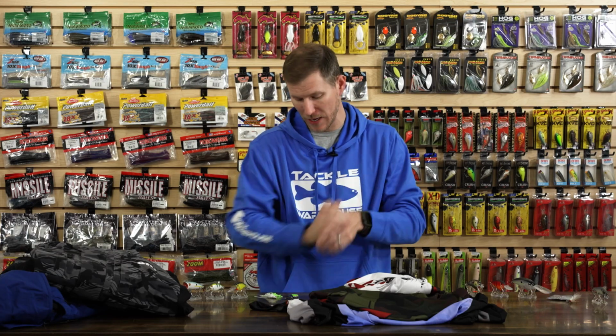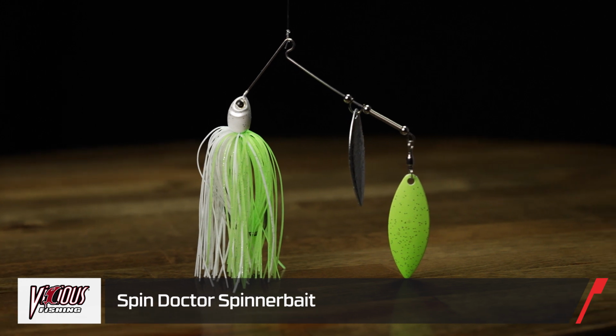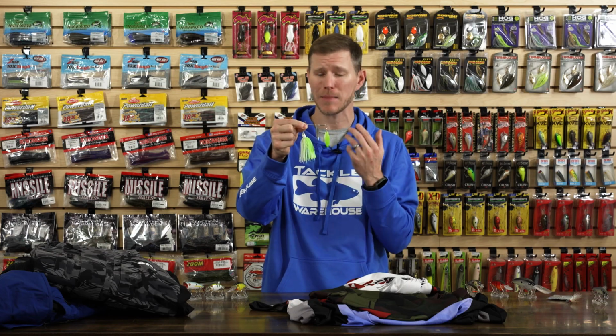All right, let's jump back into the stuff that's going to catch us some of these fish. First up from Vicious, I've got a whole new series of stuff to talk to you guys about, but we're going to start with the Spin Doctor spinnerbait. This is a pretty cool spinnerbait. I like it a lot. It's got some killer components.